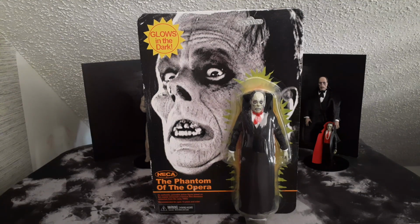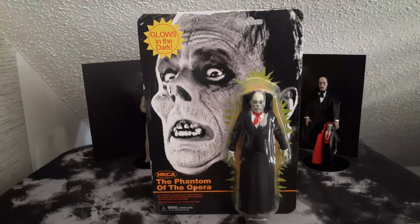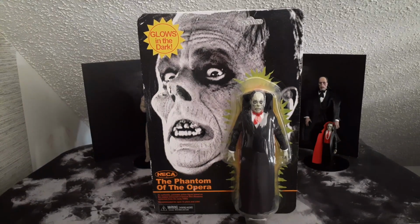Last summer, we had the Creature from the Black Lagoon, which was a San Diego Comic-Con exclusive. And now this is actually a New York Comic-Con exclusive. It's from NECA, and I'm really thrilled how NECA shipped this right away. Unless you were at New York Comic-Con or ordered it online when it was available, these are no longer available. Very limited edition pieces with NECA's The Phantom of the Opera.